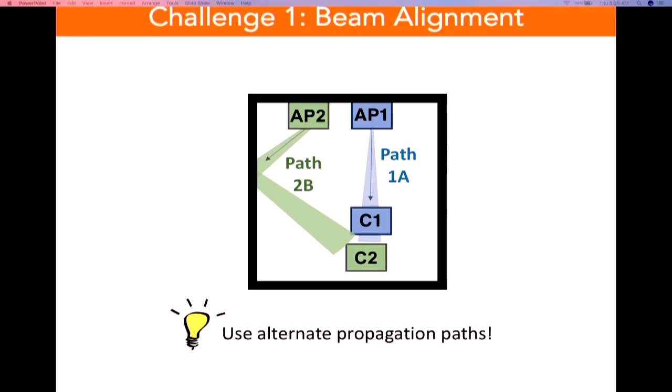So by enabling something like this, you can have more and more links communicate simultaneously, and something like this would perform better than what the naive thing that the standard does. And this is the core idea upon which we build our system Millinet.